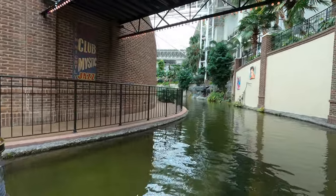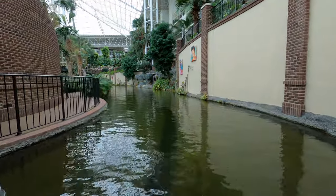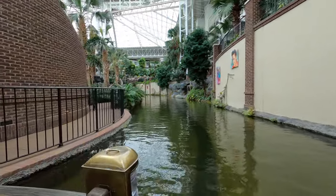They are definitely working extra hard right now. You will see them out and about watering the plant life here. They do also feed the fish each morning. We do have blue and channel catfish, carp, bluegill, and koi.